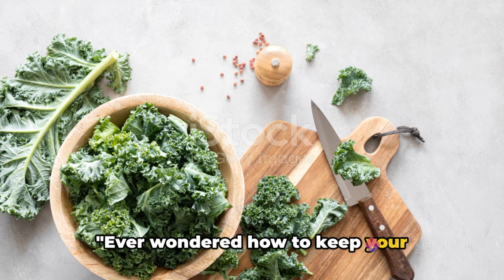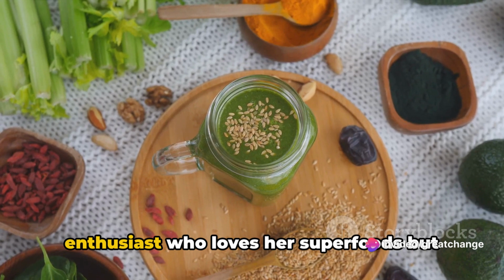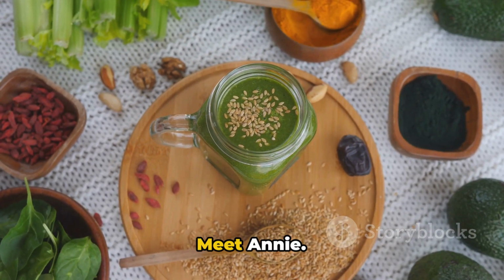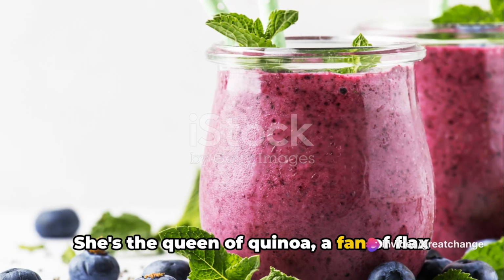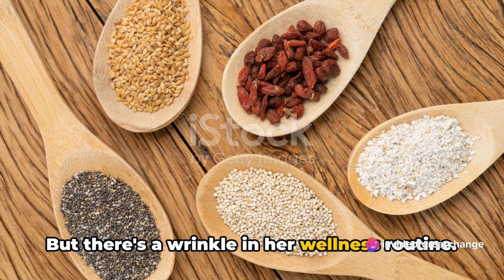Ever wondered how to keep your superfoods fresh for longer? Let's introduce our character Annie, a health enthusiast who loves her superfoods but struggles with keeping them fresh. Meet Annie. She's a kale-crunching, blueberry-blending, chia-sprinkling kind of gal. She's the queen of quinoa, a fan of flax seeds, and she can't get enough of goji berries. But there's a wrinkle in her wellness routine.